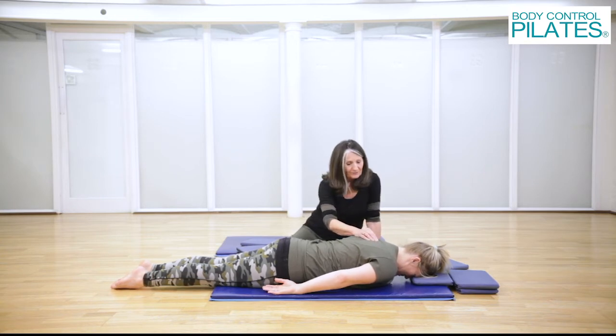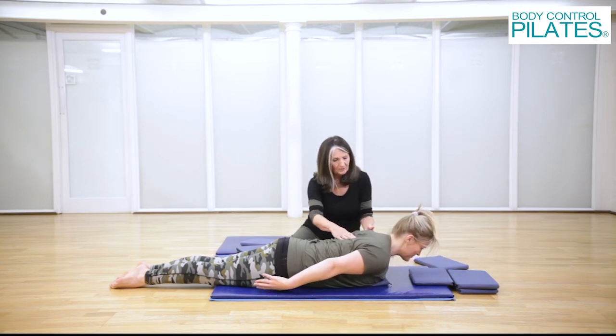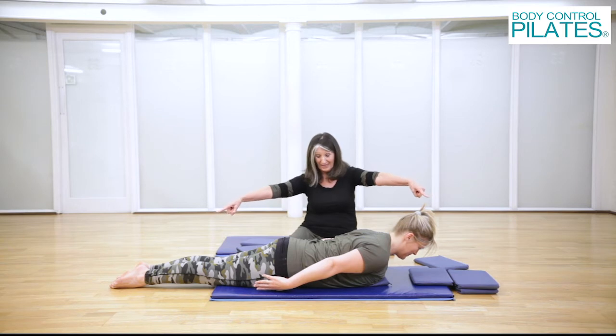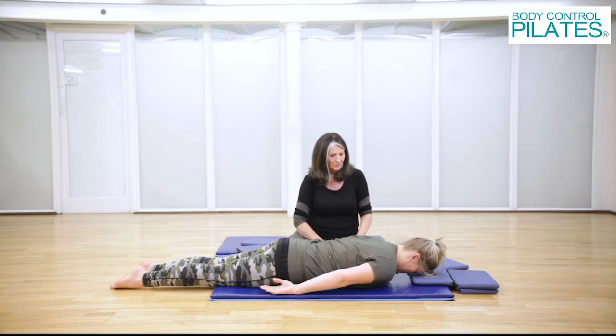So breathe in. As you breathe out, engage. That's it, head, neck, and the arms are opening the collarbones. Yeah, so long from your head to your toes, that's lovely. And coming back in your own time. So if you carry on doing that, Hayley.